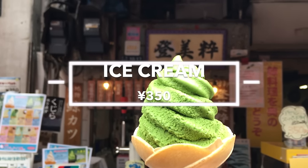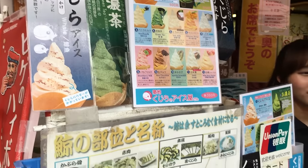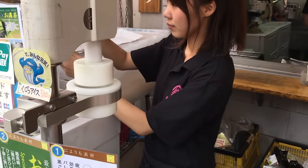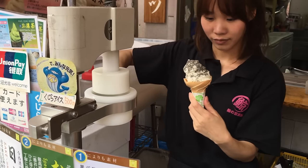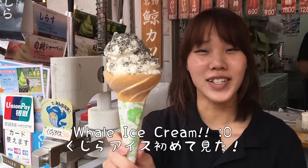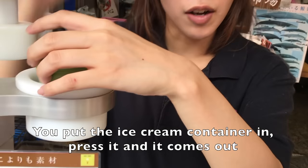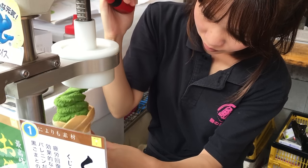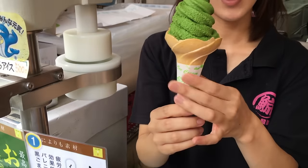And you gotta have ice cream on the list. So this ice cream shop has a lot of flavors, even whale powdered ice cream. Which is whale ice cream. Basically ice cream with a little whale powder on it, so you know. So I found this ice cream to be creamier and more softer than normal ice creams, so it was perfect for a hot day.